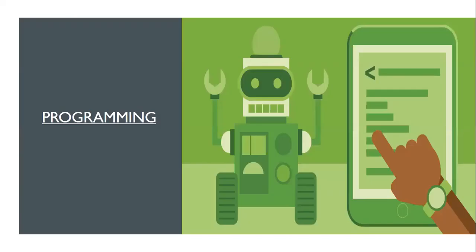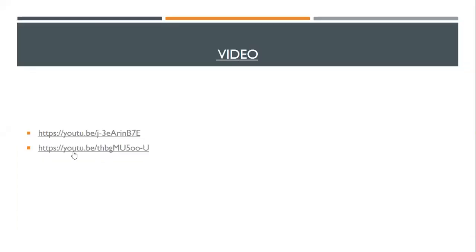So programming is probably the final step in a robot design. And it is probably one of the critical steps, because without programming or coding, the robot does absolutely nothing. It's just, as I was saying earlier, a frame of steel, cardboard, plastic. It's lifeless. So I'm going to just show you guys two videos.